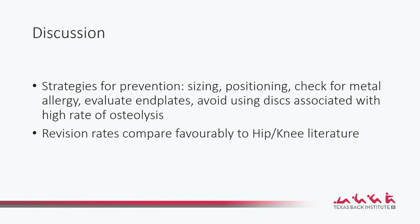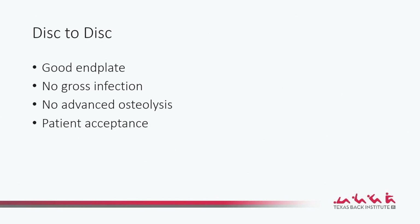What we need to do on those revision disc to disc is a clinical study to see how they compare on the outcome measures to the index-level patients who do well and don't need revisions. In other words, compare them to the IDE trial kind of patients. Disc to disc, good end plate, no gross infection, no advanced osteolysis, and a lot of times the patients just say, I don't want a fusion, because a lot of them got a disc in the first place because they didn't want a fusion.